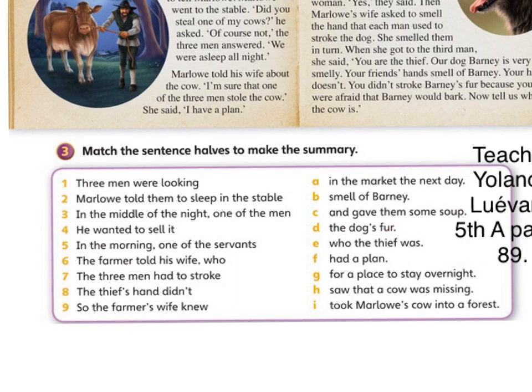What's the meaning of fur? Fur is the hair of a dog or any animal. So your cat doesn't have hair. Your cat has fur. Your dog doesn't have hair. Your dog has fur. So let's do number 1 together so we can understand more or less what the story is about.